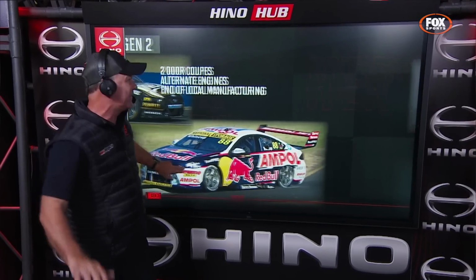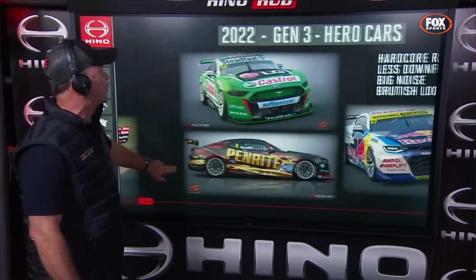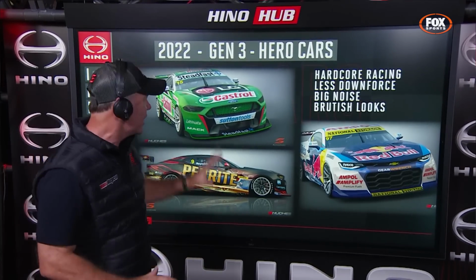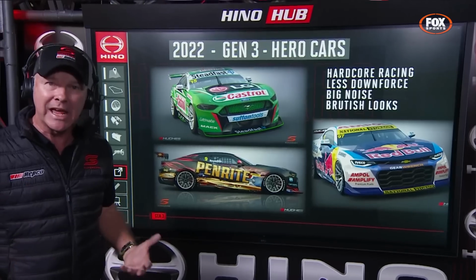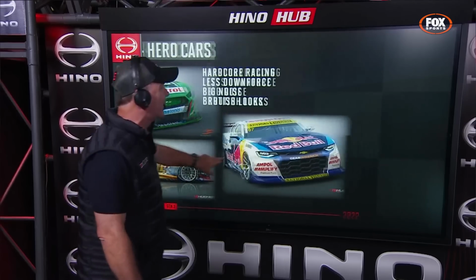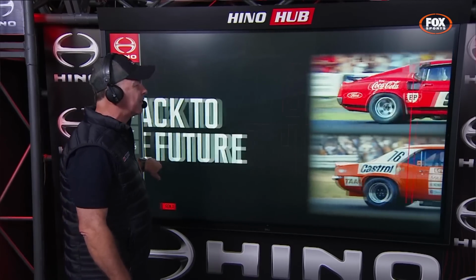So to get around that problem now and to make things even better for the future and account for the market that we live in today, we've done this for 2022. I wanted to roll out this page. Hardcore racing. Big, brutal, muscular cars that are much more representative. The skin of these cars absolutely represents the skin of the cars on the road car. They're going to be hard to drive. They're going to be in your face. They're going to be loud. They're going to be fast. And my favourite bit that I've wanted to do all day is this. We're going back to the future, right?